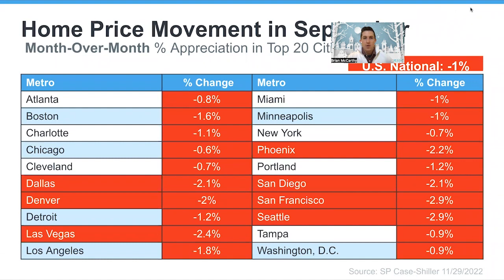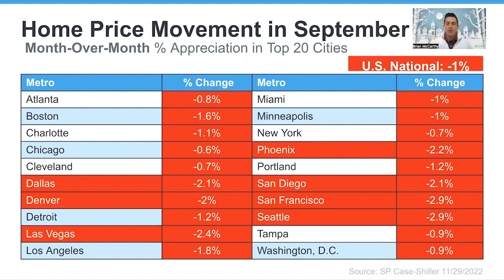All right, so this is home price movement in September, month over month, and then we're going to take the same data and look another month in. So in September, month over month appreciation in the top 20 cities, all of these were down. The cities highlighted in red are the ones we look at in the next slide, those with the biggest month over month depreciation in this case. So Dallas, Denver, Las Vegas, Phoenix, San Diego, San Francisco, and Seattle.